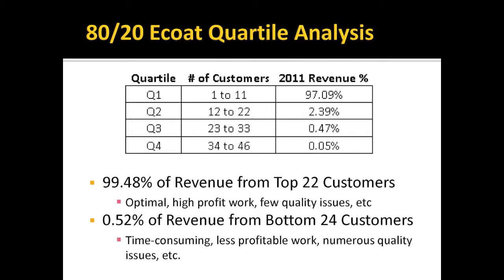You guys all know what that is. And then if you go on to Q3 and Q4, it's pretty remarkable that we only had 0.5% of our revenues in that area. And again, you guys know what that is. That's time-consuming stuff, less profitable, numerous quality issues, really the bad stuff, the stuff that takes up your time. So using the quartile analysis, it was pretty clear what we needed to do.